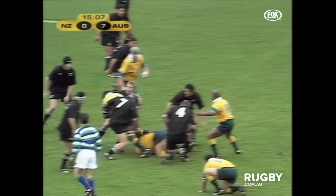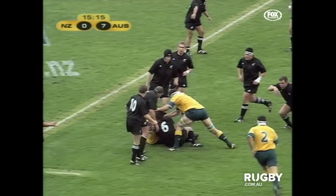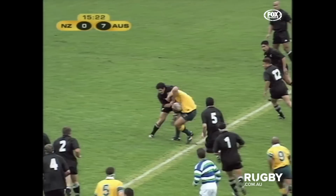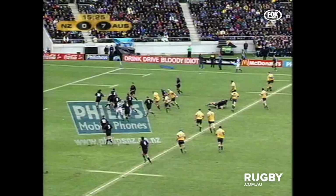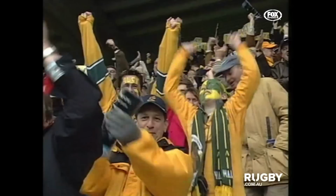Five out from the 22, right and centre field for Gregan. Larkham on for Jason Little. Eales is right there with him. Now it's Larkham again, Kefu. Trip off to Latham, who's up in the line. They keep it going. Larkham. Joe Roth for the corner. They've got another one. The wingers have got them both.